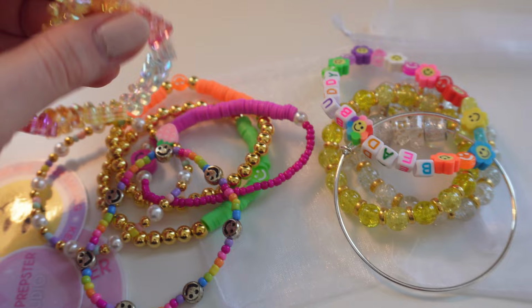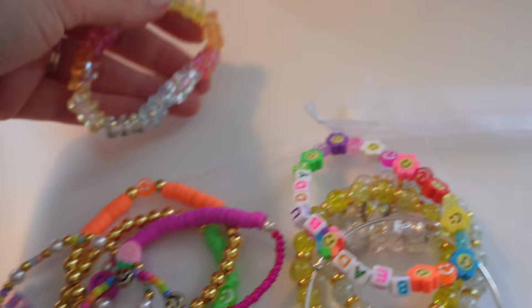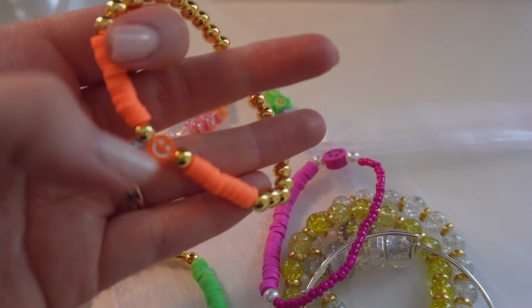So now we are gonna pack my second order for Cecilia. All right, so this is Cecilia's order. She ordered my gummy bear bracelet. This is one of my favorite ones. It's so cute. She ordered a bead buddies bracelet along with this super cute orange smiley face one with the matching green one. Oh my gosh, these are so cute.